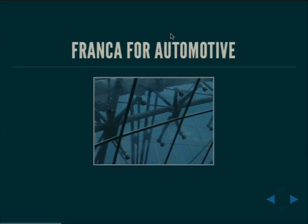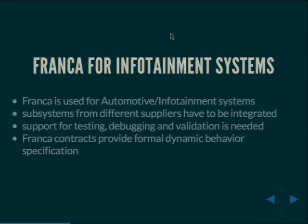So let's switch to the first application area. I already told you about infotainment systems. So for example, a supplier builds this kind of system and gets a navigation from a Japanese company because the Japanese want a very special kind of navigation in their cars. And then you have 200 interfaces they have to match. And the problem is you need to support the full development cycle for doing this. And one important thing is to avoid these integration nightmares. And you can switch to the next slide.